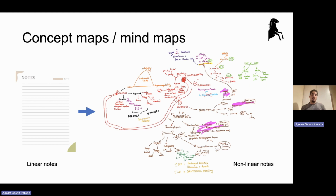So again, like I said, guys, your brain doesn't really think in lines of text. Your brain processes in ways in which it's all about networking and branching off. So here you can see that I've made a mind map or a concept map on this topic, specifically about thrombotic diathesis. So that just means clotting diseases.